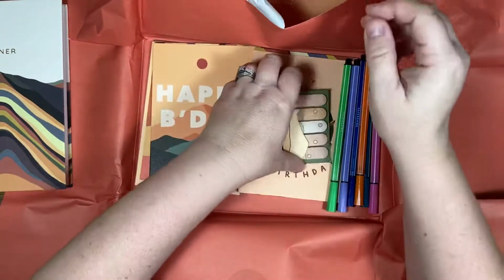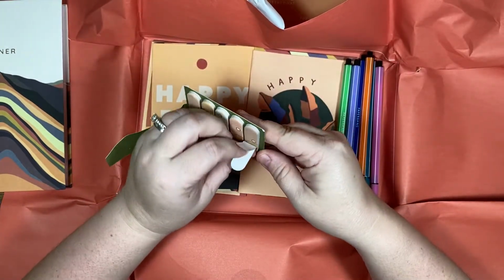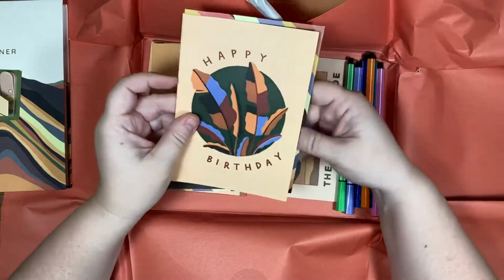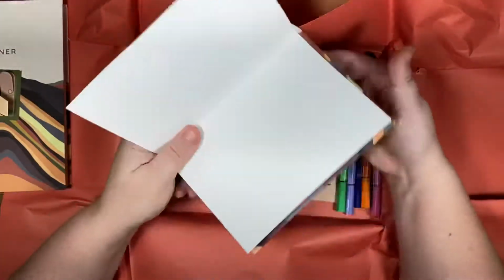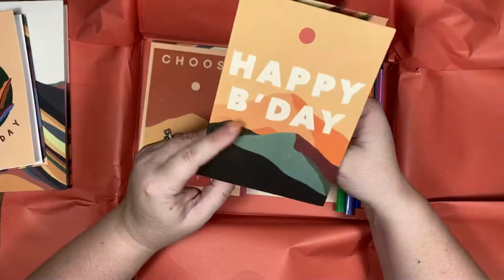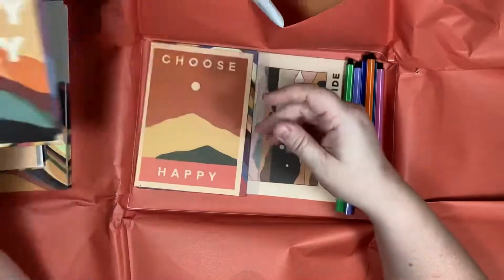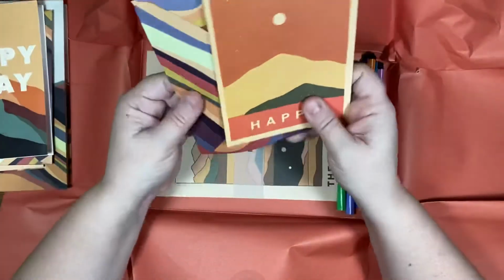Okay, where do I start? Look at these little Post-its. Little Post-its, page flags. Those are cute. Really cute. Love the color. Ooh, some cards. Happy birthday. Beautiful envelope. Happy birthday. Happy birthday. Man, I got some really good cards from these guys. Oh, it's embossed too. The other one was too, yeah. It's embossed. That's pretty. Choose happy. That's pretty too. I love these colors. Very pretty.